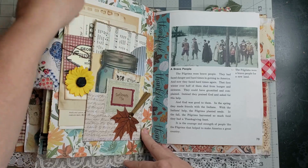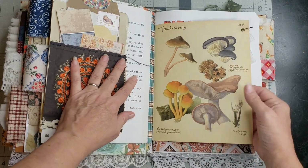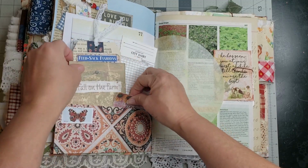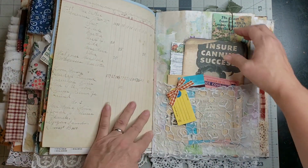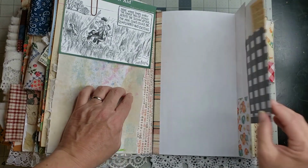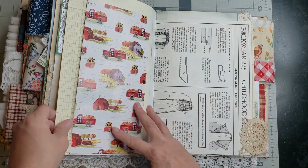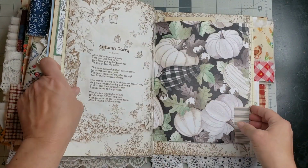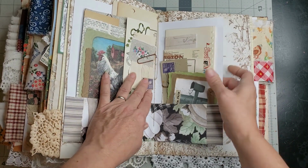This is a little pocket here and then a pocket in behind. That one flips open. Another little twisted tangle there. Some goodies tucked in there. This is from 1909. Beautiful lace pocket here with all kinds of vintage goodies tucked in. This one flips open, and then you've got some vintage goodies tucked down into that pocket. Another one of those little bag flip outs that you can store things in. This is the center of this signature with some fun vintage goodies tucked in to both pockets.